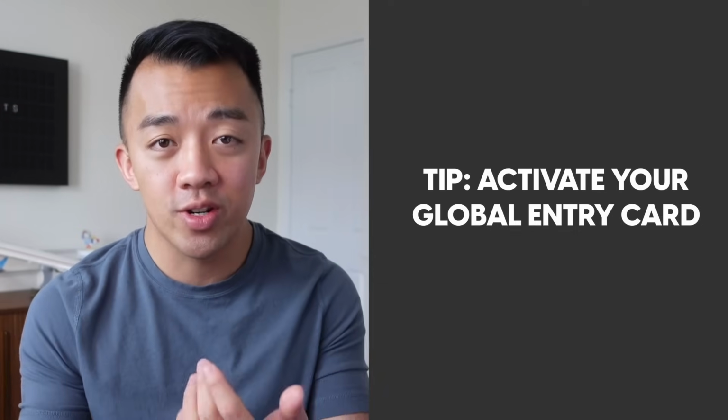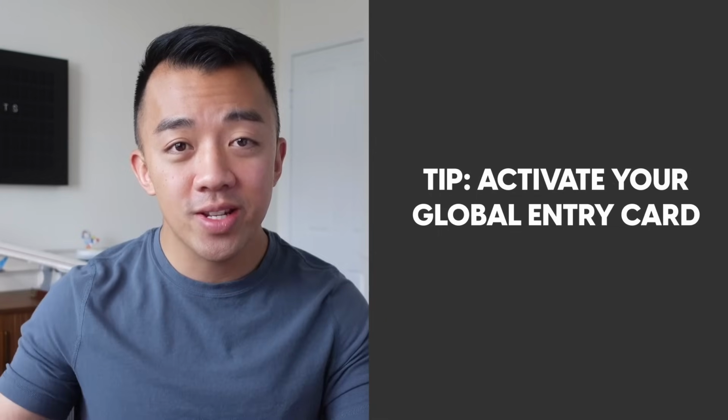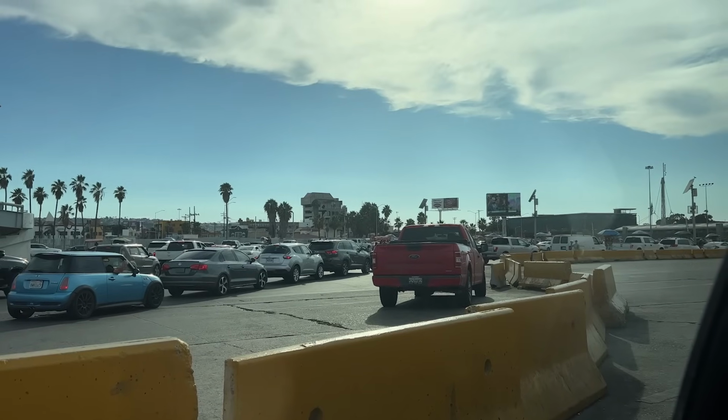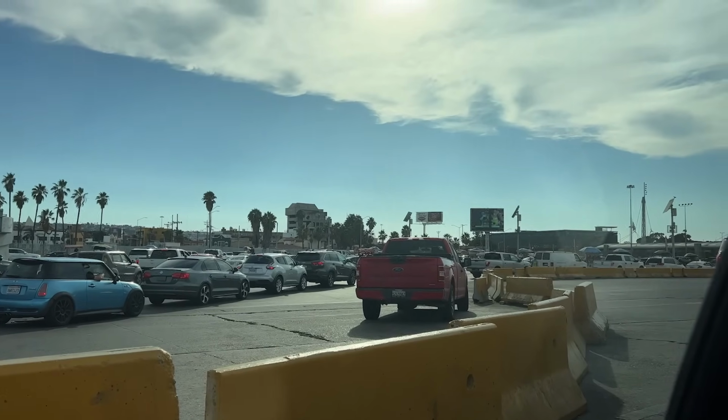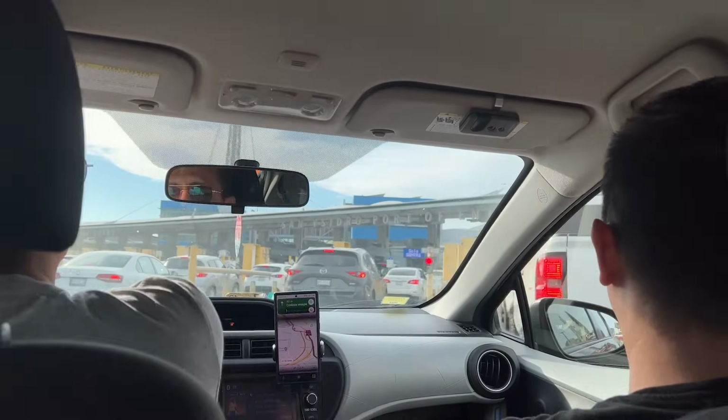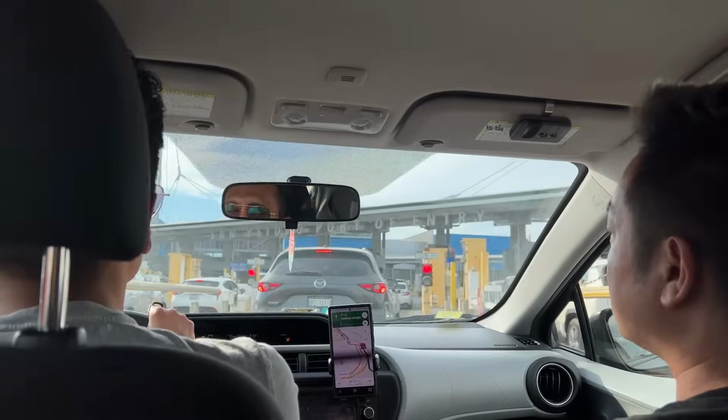And one tip I have is that if you have renewed your global entry card and received a new one in the mail recently, you actually need to activate that card. I learned this the hard way when I was returning from Tijuana back to San Diego. Everyone in the car had their global entry cards, including me, but mine was not activated. I had no idea that you needed to activate a new card, and as a result, we got stuck in secondary screening, where they made us get out of the car, pop the hood, pop the trunk, and they searched the entire car. So make sure you activate your global entry card if you recently received a new one in the mail.